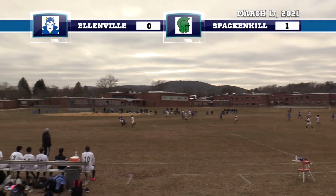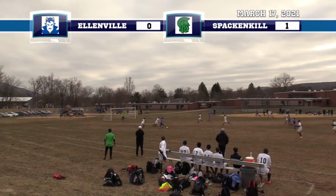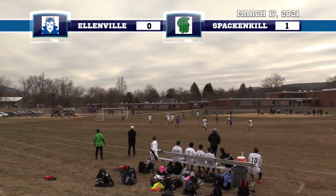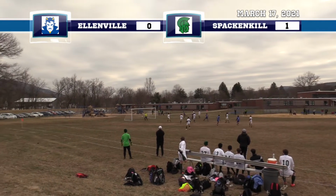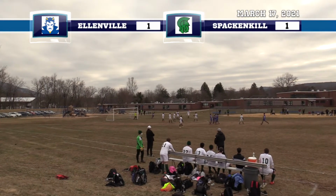Baxter now plays it forward, looking for Gonzalez. I'm sorry, for Kashar Biswas. He cuts back inside, looks for Gonzalez now. He's got options running. Oh, what a strike off the post. What a fantastic goal. Wow.